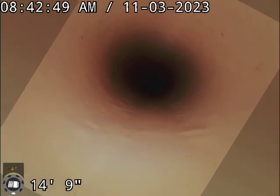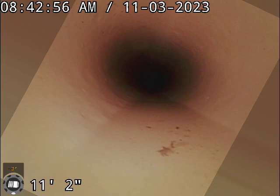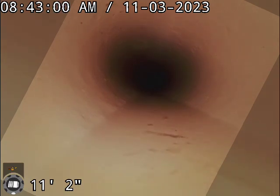Safe bet right about here. I'm guessing this is the hallway for the bathroom, where it comes across there now. You see where the standing water is there. You just see it bounce back and forth.